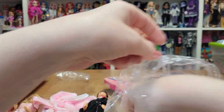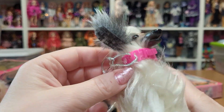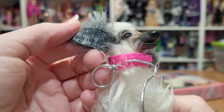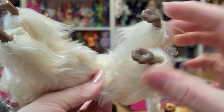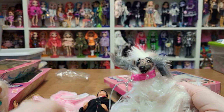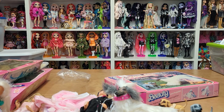Let's look at Beauty. Here she is. Oh my goodness. So she has on a collar. Look at her face. Interesting. So she's got like a plasticky body with this fur stuff just on. And she can like, well, that's cute. She can like lay down. Well, cool. This is interesting. I love stuff like this. So there you go.